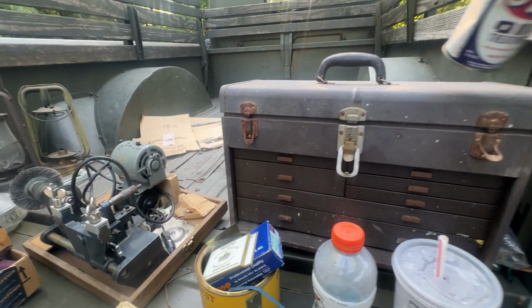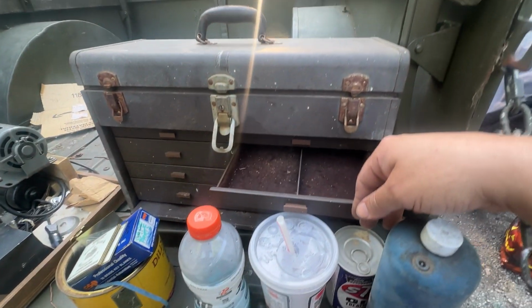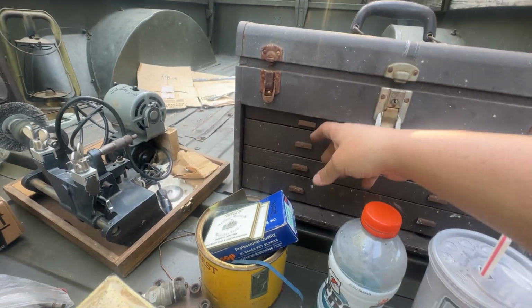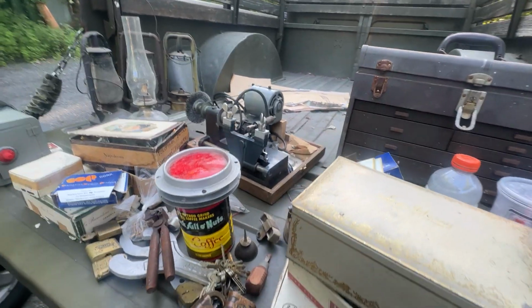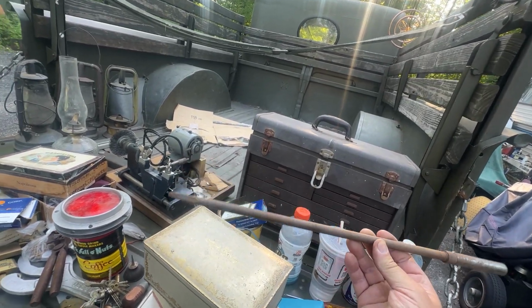See, I'll show you. Put that down there. Whoops, don't want to make a mess. A little dust, but all the felts are still there. Still looks good. Unfortunately, it was not full of tools. This was not an estate sale with a lot of tools, which kind of surprised me, but maybe the family kept most of them. I don't know. This is an extension for your hand brace, for your drill bits.